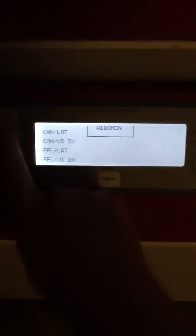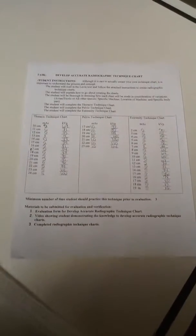Over here, I've put in, make sure. You also have your settings where it would show you, which my camera is not really focusing in, but it shows you, oh, there it goes. We were doing abdomen, we're doing a canine lateral, and it was 9. So my KVP is 64 and my MAS is 30.0. But typically other machines have a chart like so that you would fill out according to your machine.